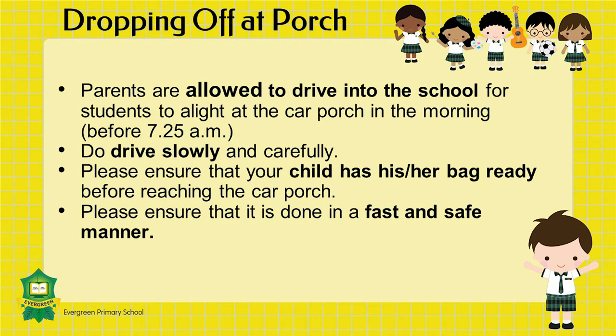On other days, parents are allowed to drive into the school for students to alight at the car porch in the morning before 7:25. Do drive slowly and carefully, and do also make sure that your child has his or her bag ready before reaching the car porch. This is to ensure that it is done in a fast and safe manner.